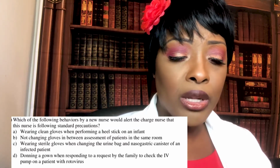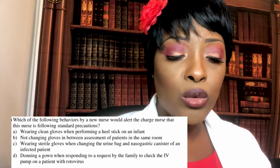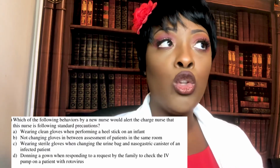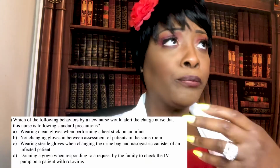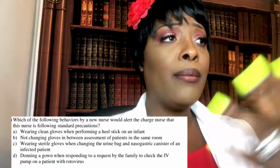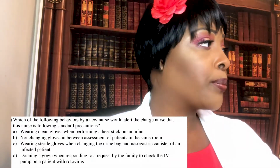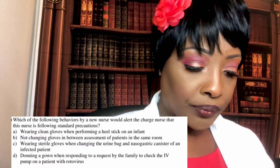And then you have D, putting on a gown when you have to go in a patient's room that has rotavirus and all you're doing is checking the IV pump. No, you only put a gown on when you expect to come in close contact with that patient, that the patient may vomit or sneeze on you or cough, okay? But if you're just going to check the machine, there's no reason to put the gown on.